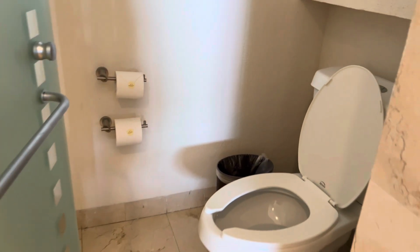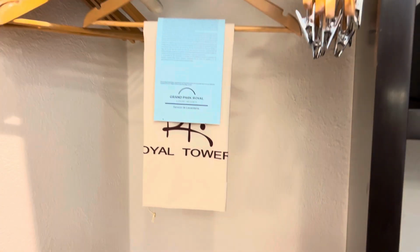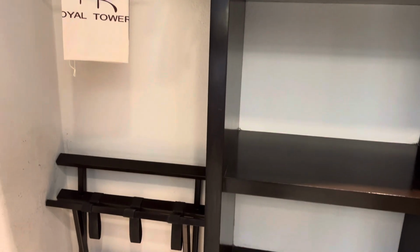Also, let's see here. This room again had these closets. There are 3 doors here. It's a fairly large closet with some shelves. It also had this safe, which of course is very nice. And then it had an ironing board, but it was a tiny tabletop one, which made ironing my dresses really tough. It did come with hangers, and if you wanted to do laundry, and then it comes with a little luggage rack thing that most hotel rooms come with.